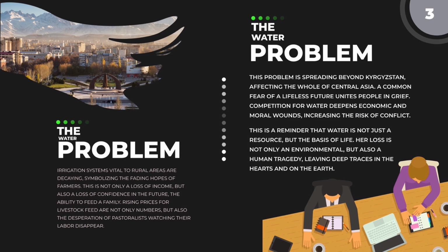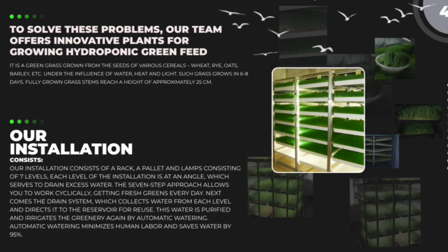It is a reminder that water is not just a resource, but the basis of life. Its loss is not only an environmental tragedy, but a human tragedy that leaves deep marks in hearts and on the earth. To address these issues, our team offers innovative hydroponic green food growing units.